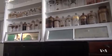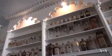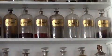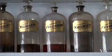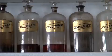On the store's original shelves are dozens of gold leaf labeled hand-blown glass bottles for liquids. These bottles have probably been part of this pharmacy's collection since the 1850s. A number of them have traces of residue from the ingredients. Others, amazingly, still contain liquids that go back decades, including cinnamon for nausea, iodine, an antiseptic, and opium, which is derived from the poppy flower. Opium was a very effective painkiller, and it would often be used to treat the flu or dysentery.